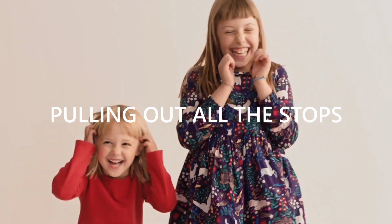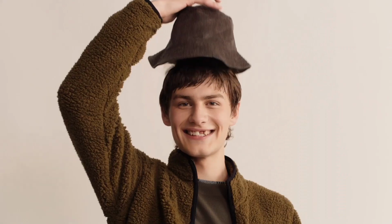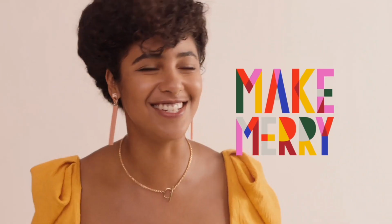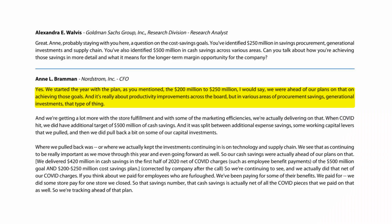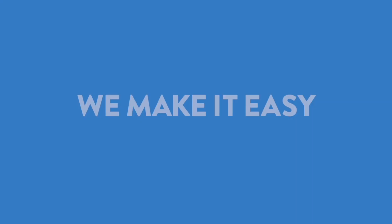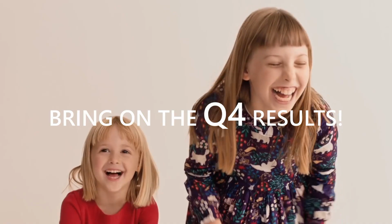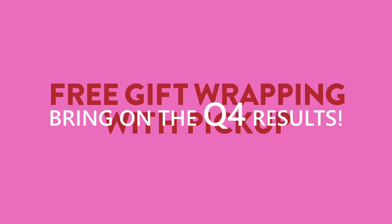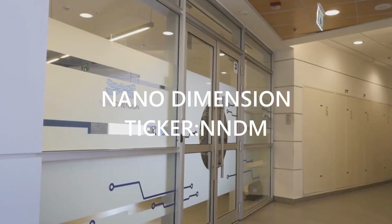In the final segment, when asked about cash savings, the Nordstrom CFO absolutely kills it. And they are demonstrating immense business management by beating their savings target for the year to date. This is absolutely huge, and I cannot wait for Q3 earnings, but more so for the Q4 results early next year. Now for my last simple stock to buy right now, which is Nano Dimension.